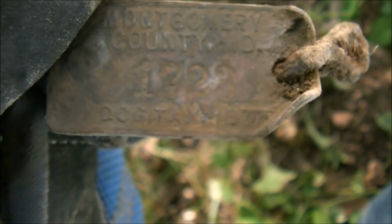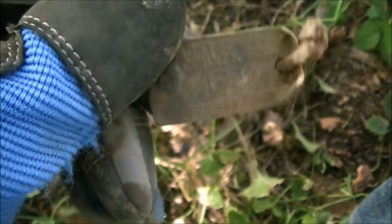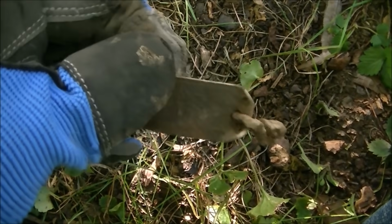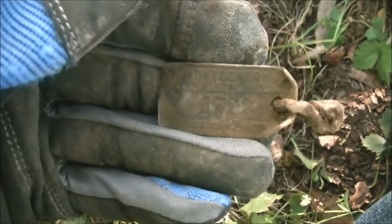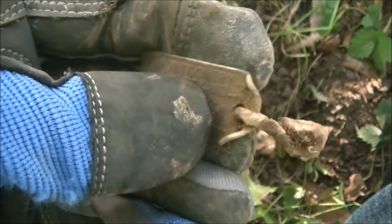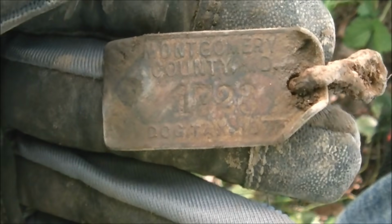I think 1920 something. It might be a 3, but I don't think so. This is a really old style. So I think this is an old dog tax from the 1920s. That might be the oldest one I've ever found. That's pretty cool. And I saved the other piece. I'll clean off, see if there's anything on later.